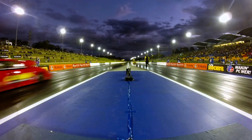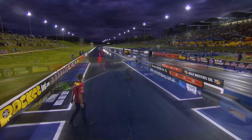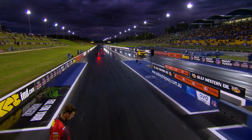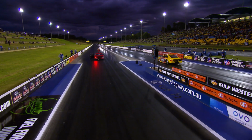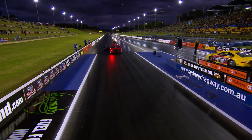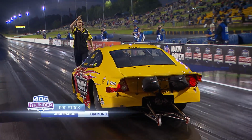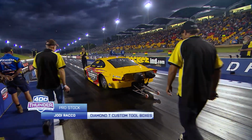Great first up race in round 2. We got Nino Cavello in the red Chrysler, the Dodge. He has just burned out. He's coming up against Jody Racco from Western Australia. Both of these guys got round 1 wins. We had 4 cars into the 6-second zone in round 1. With the conditions cooling off right now, the track's still retaining some of that heat from the sun throughout the day. I'm expecting some more cars to join them in that 6-second zone.